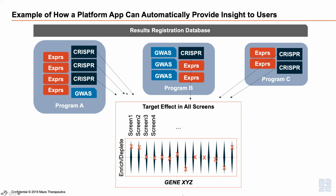For example, in this tool example, you might be interested in what happens to this gene when you perform a CRISPR screen, and how it affects enrichment and depletion in all the different screens that you've done throughout your organization. And you might have rich information about all of these. So maybe you know that these are in one cell type and these are in another cell type, and you know that these are treated with a drug and these are just allowed to proliferate over time.